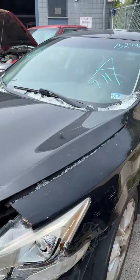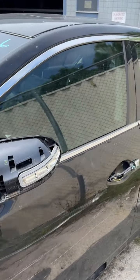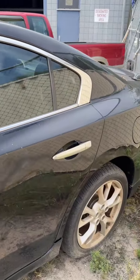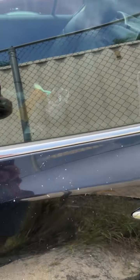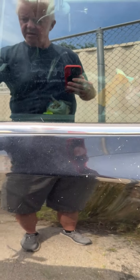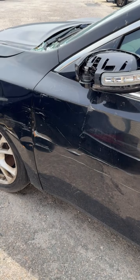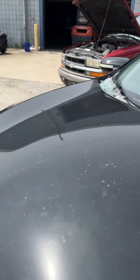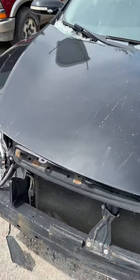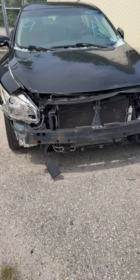And let's go down and look down the side over here. Got some damage around the mirror and scratches where it was side swiped. And a flat tire on the back side, on the driver's side. I can't get the door to open up on this one, at least not this one. So folks, that's what you're going to get. You come out, take a look. That's going to be lot number 9, your 2014 Nissan Maxima.